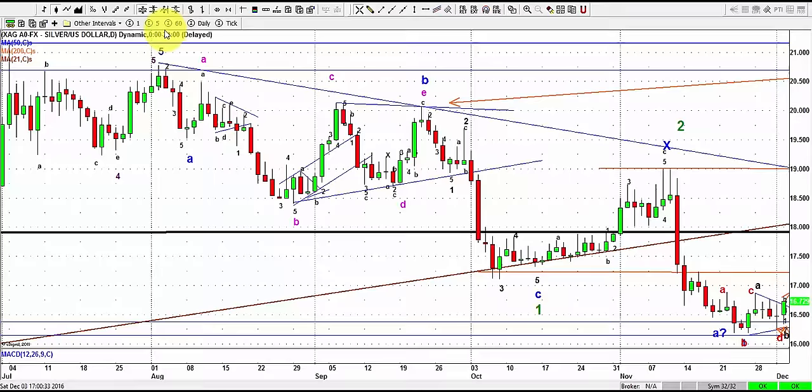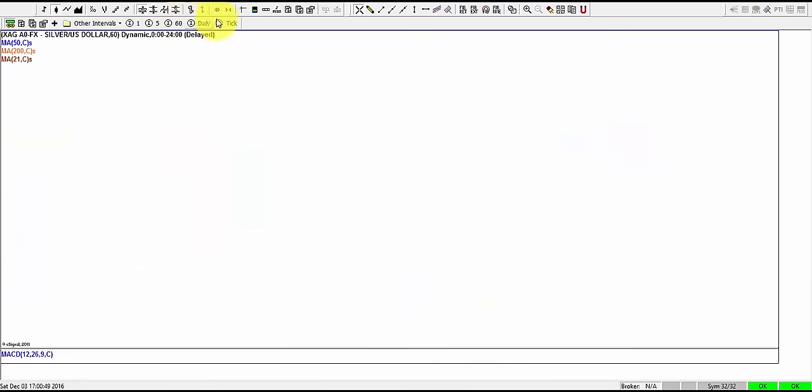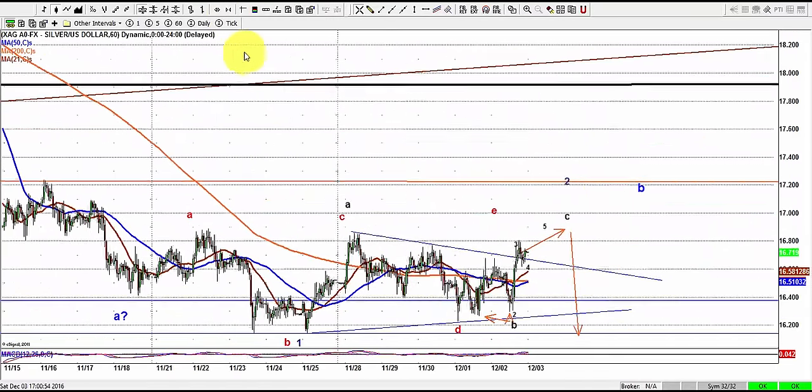Let's have a look at the daily. Here's our A. The B could have ended, with this being an A, B, C, D, E like that. I'll show it to you when I go to the lower time scale. And if that's the case, soon it's going to reverse and basically go south in a sharp way. Let me show you here the 60 minutes.